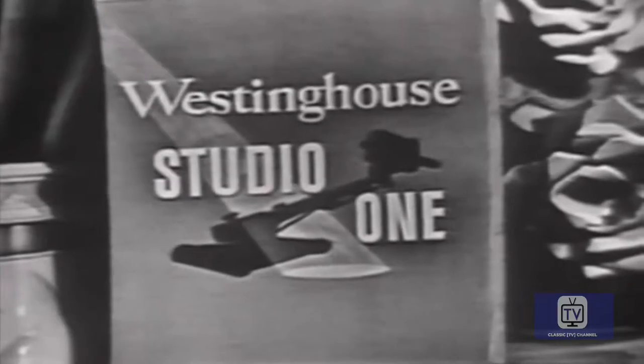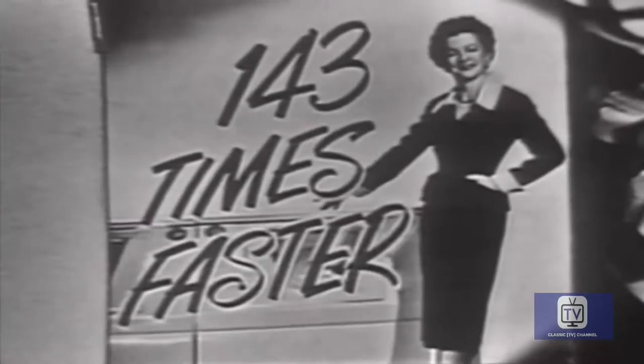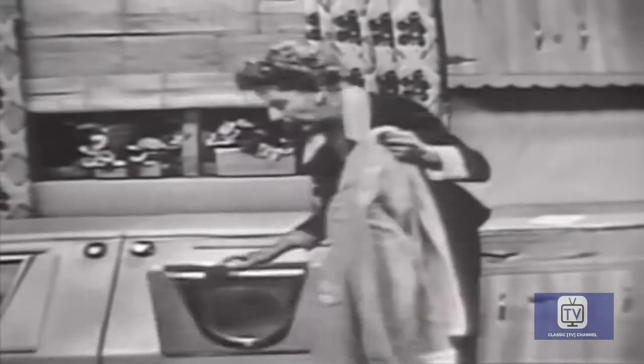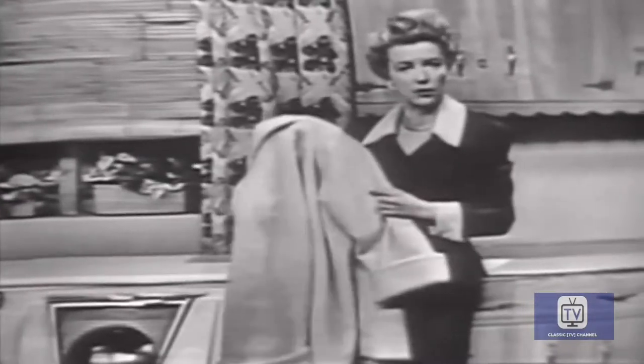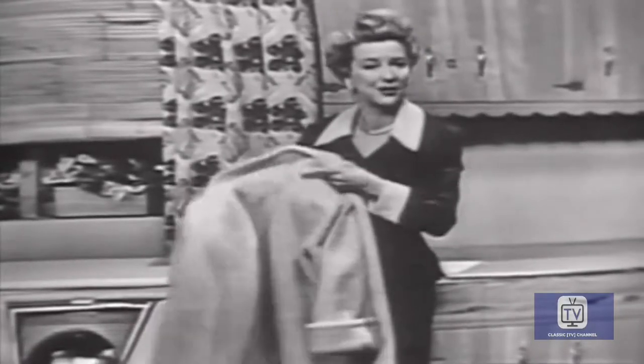Let's look at our Westinghouse program again. 143 times faster. Yes, it's so amazing that I could hardly believe it until I saw it myself. Here in this new 1953 Westinghouse clothes dryer, we dried this winter coat. It's made of 100% Orlon, and it's lined with Orlon, too. And the label said, drip dry. Well, now, if we had drip-dried this coat, it would have taken 2 full days to get it really dry. But we dried it in the dryer in just 20 minutes. That's right. The Westinghouse dryer got it completely dry in exactly 20 minutes. That's 143 times faster than drip-drying.